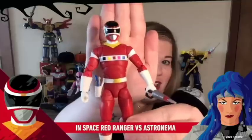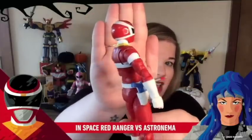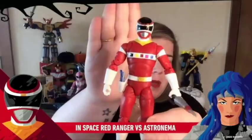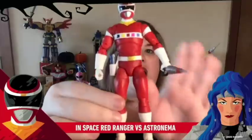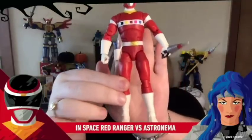So check out that sweet detail. Comes with his Astro Blaster and other weaponry. Looking fly with his in-space little square stripies going on. I think he looks fabulous. A great addition to your Red Ranger leader collection.